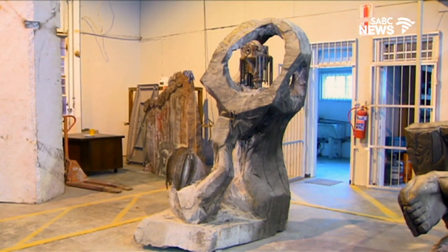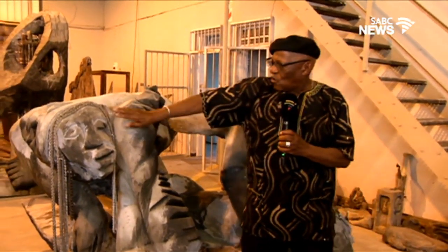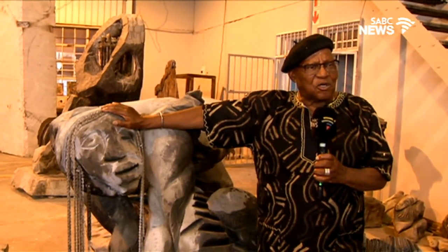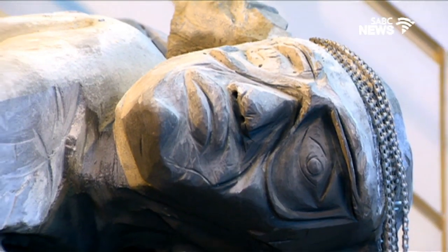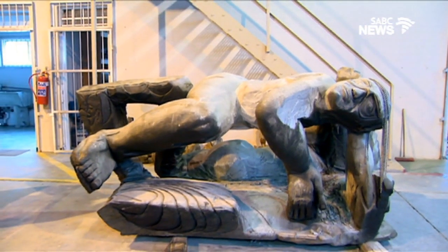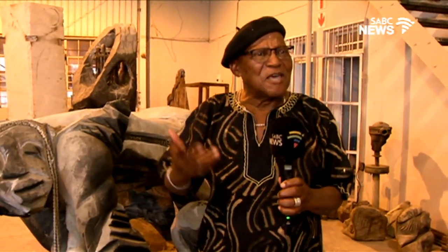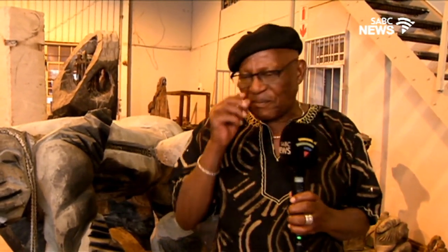I work with stone, but I'm moving to another level now where I'm working with stone as well as metal. For instance, these are motorbike chains and bicycle chains. Why are they in the head? Because we, as African people, our minds are still chained. And the tragedy of it all is that this chained mind, chained with motorbike chains, and motorbikes are very fast, which means that we are fast-thinking people. And if we are fast-thinking people, why do we still feel we have got chains in our minds?